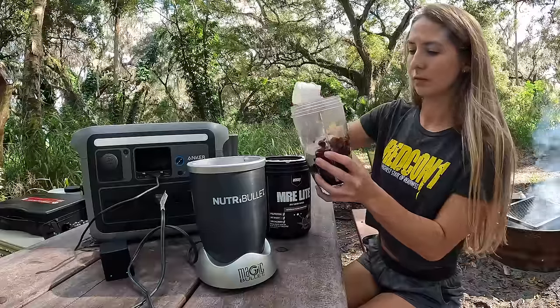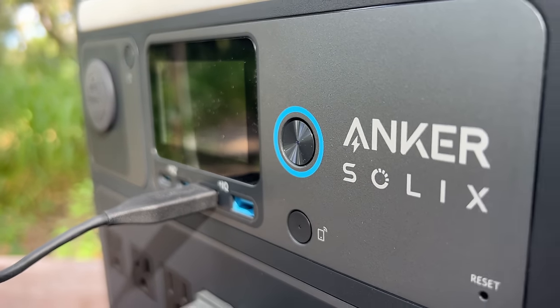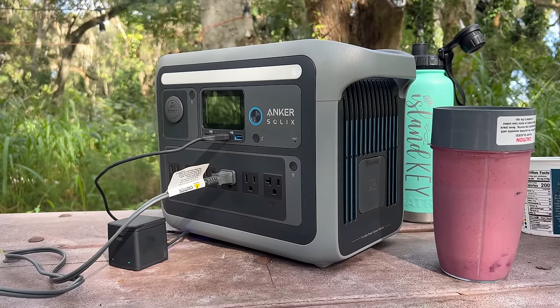This power station is absolutely perfect for extended outdoor activities, long weekends, or even a long week, depending on how many days you got off that you can spend outdoors. It has a durable and dual grip design to make it super easy to carry. So if you're traveling, moving it from your vehicle to a picnic table or to your tent, super easy to carry. I absolutely love the design, and it's not too big and it's not too small. It's big enough to charge and use multiple devices on it, but it's not too big to where you can't carry it.